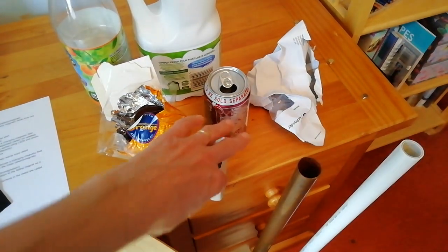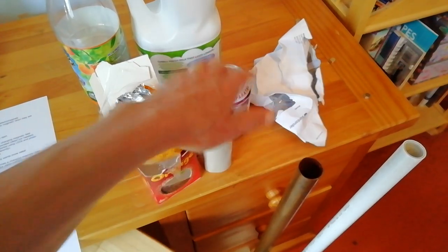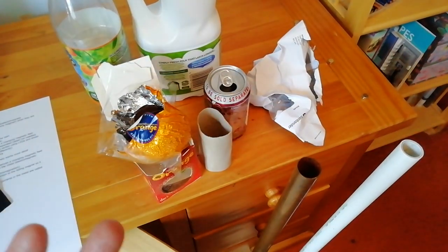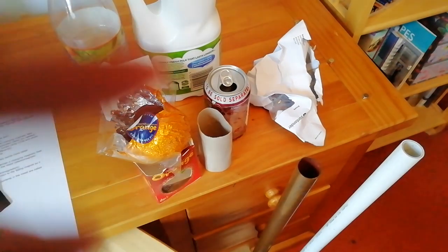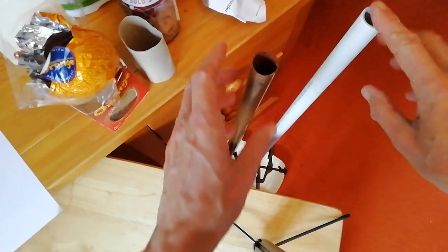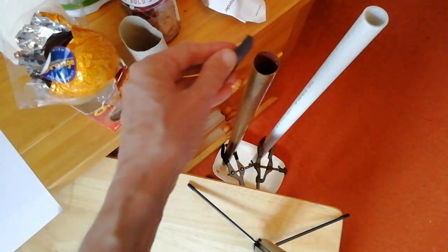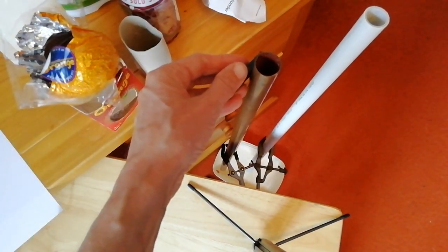What you might not know is that non-magnetic metals, like copper, like aluminium, they're really special. If a magnet moves past them, they do become magnetic temporarily. I'm going to demonstrate this. So I've got two tubes here. One's plastic, one's copper. Copper is not magnetic. Let me just show you again. Doesn't stick.